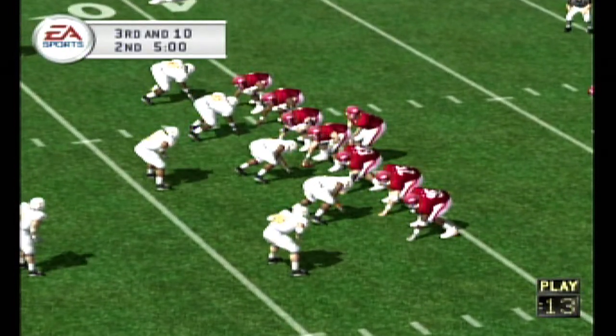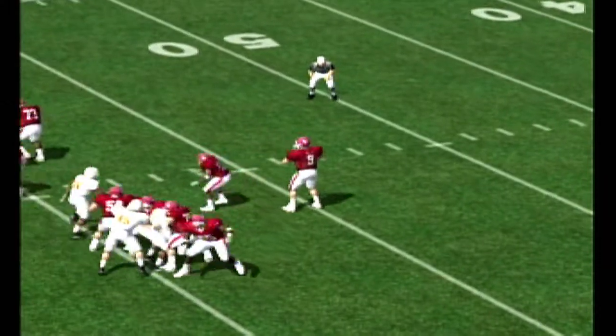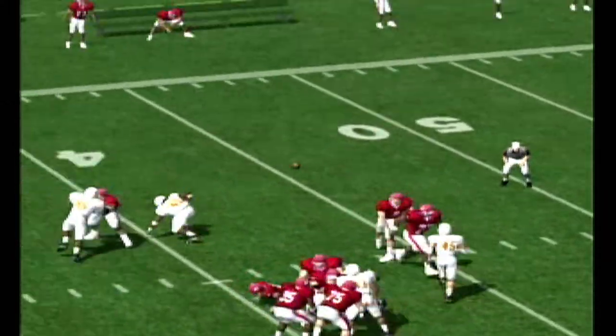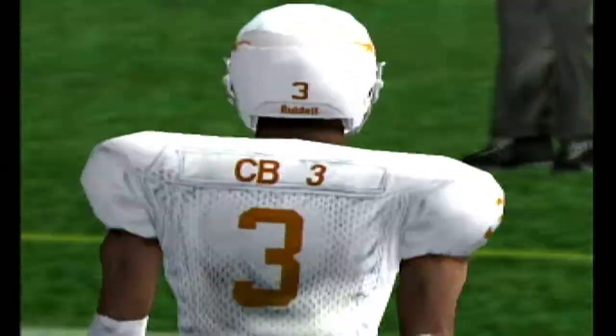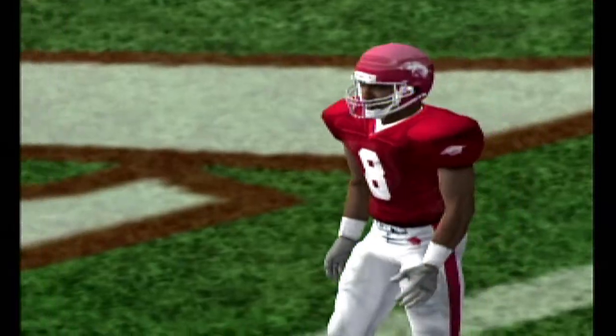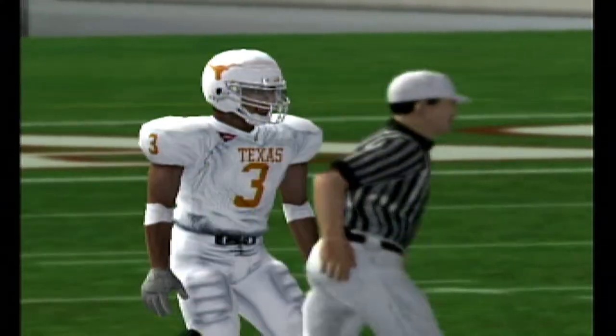Number 20 lines up as a single back. He drops back. He's under pressure. Rolls right. Lets it fly. And he dropped it. How about that? He's got to come up with that catch here. Yeah, you're right, Coach. This is a catch that has to be made. There's really no excuse for dropping that ball.